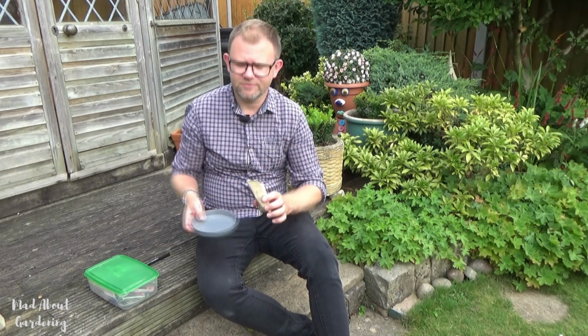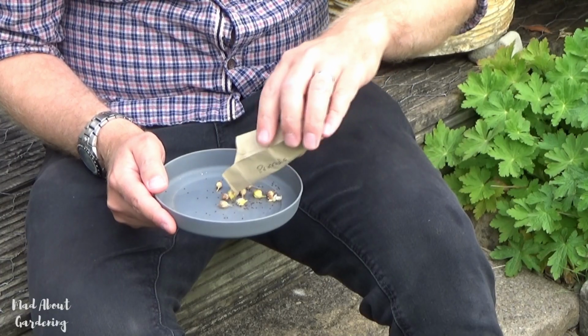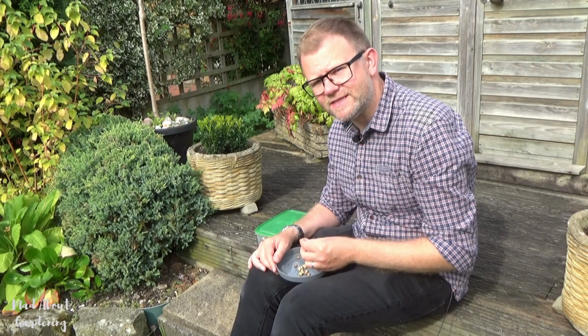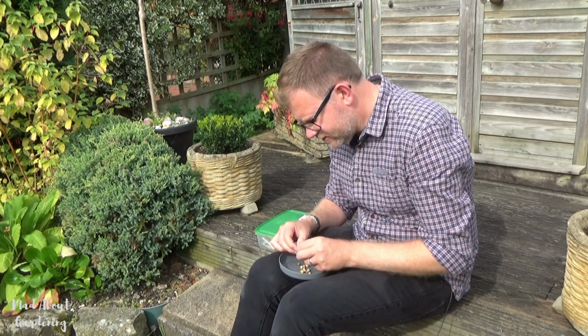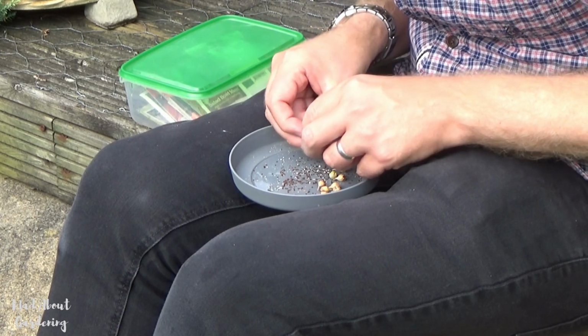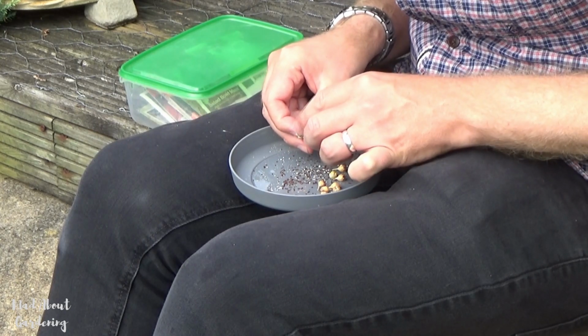So these are the wonderful seed pods I've collected from Primula bulleyana. What I'm going to do is just put them onto this tray. I find this the easiest way of separating the seed from the seed pods. So what I'm going to do with the seed pods is just squeeze them very gently until they naturally break open, and then all these wonderful brown seeds can be dispersed onto this tray.